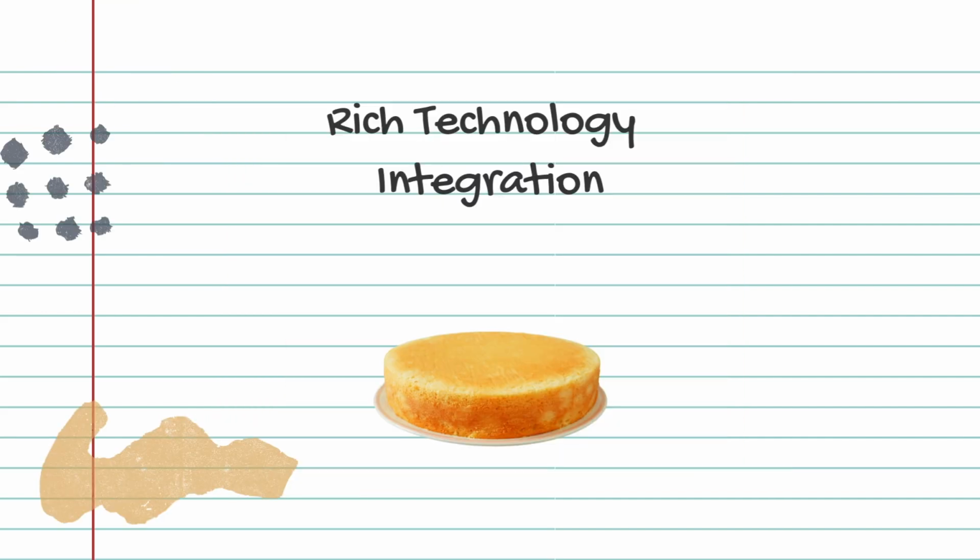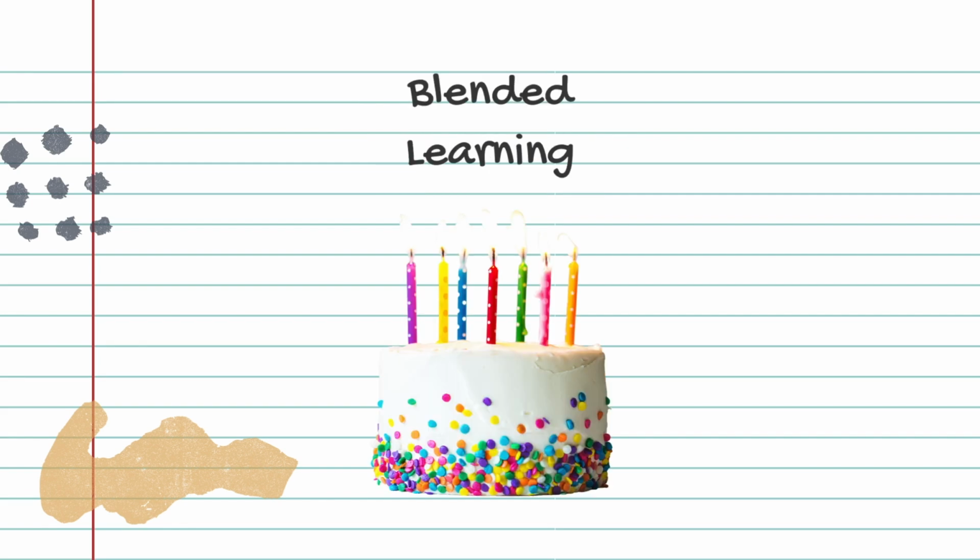In conclusion, rich technology integration can be looked at as a freshly baked cake. It's good. It can be eaten and enjoyed as it is. But there's no way to tell what the baker is using it for. Enhancing it will make it better and allow the end user to immediately recognize the purpose. The blended learning cake is decorated to prove it's a birthday cake. The decor is cohesive, well-planned, and just right. We know what kind of celebration the cake is for.